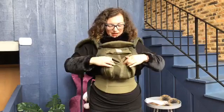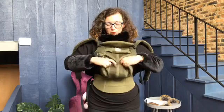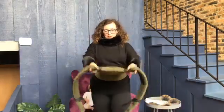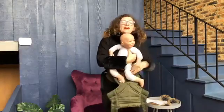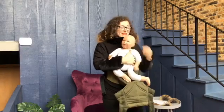They thought of everything. So it has these sliders on the outside, and that is for your forward-facing mode or world-facing. And Oliver is a big fan of it. He loves showing his little face to the world.